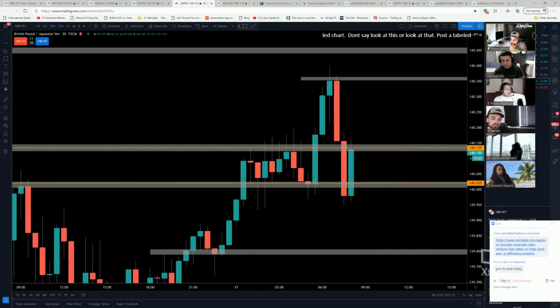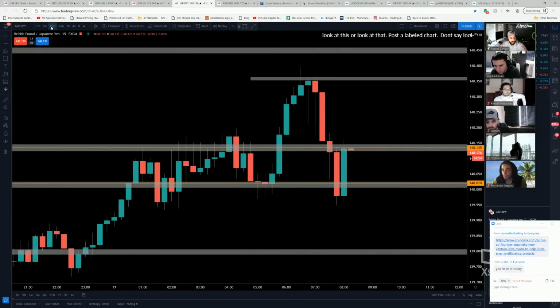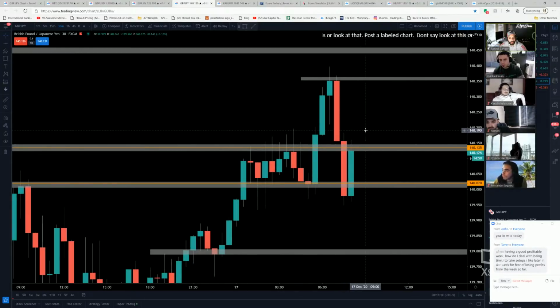Alright, my idea on this trade, just want to know your thoughts. Oh, okay, let's take a look at this chart over here. Coming from the gulag, we got a 15-minute candle closing here, still at that resistance. We still need price to break above this area to justify it moving up.